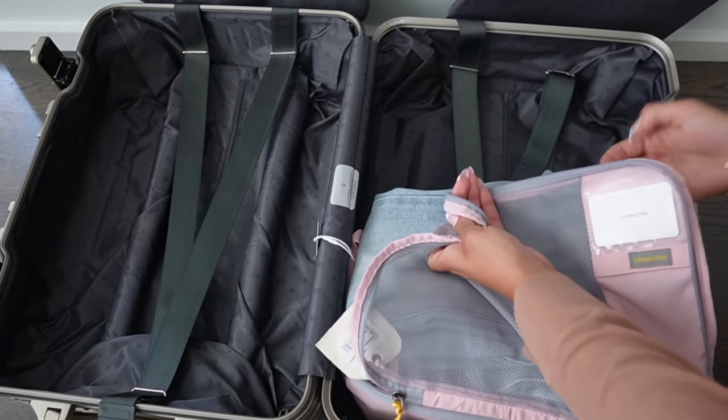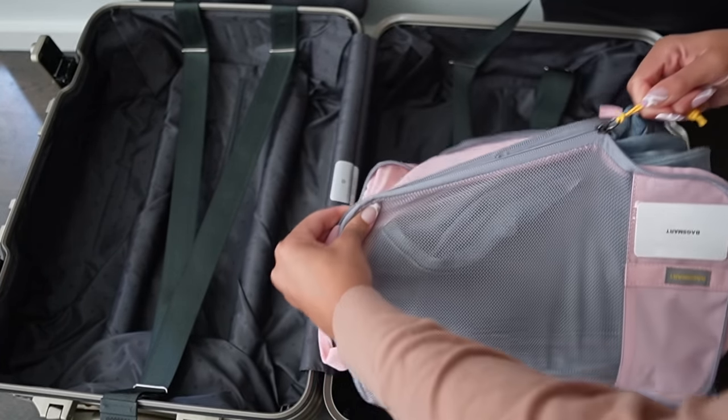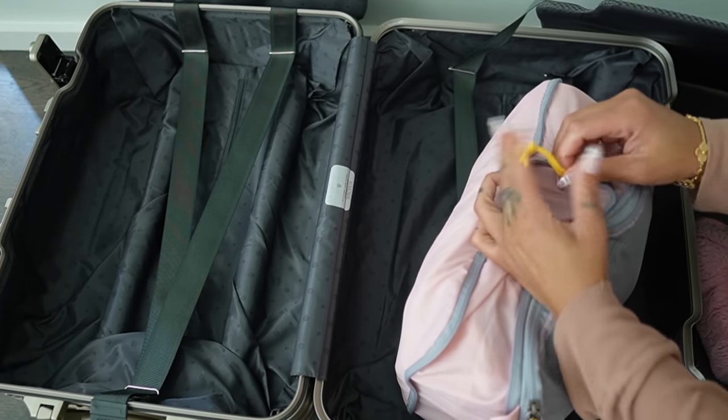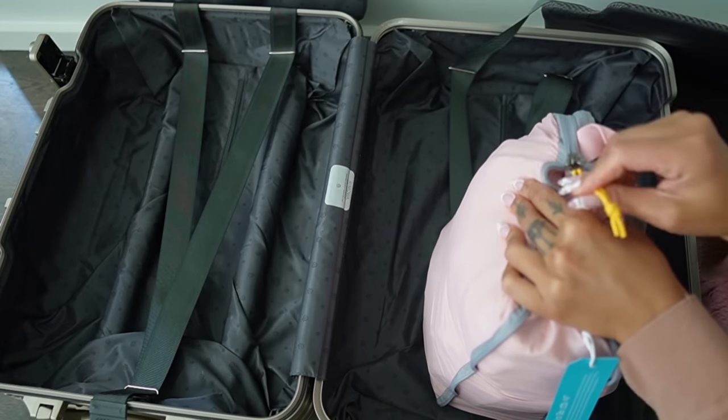So I just fold my clothing in like normal. Now, as you see, I have some pretty thick clothes, so this packing cube is pretty stuffed, right? First zipper zips very easily. Now, the second zipper is where the magic happens. Don't get me wrong, I'm gonna struggle a lot with it. It takes me a minute.